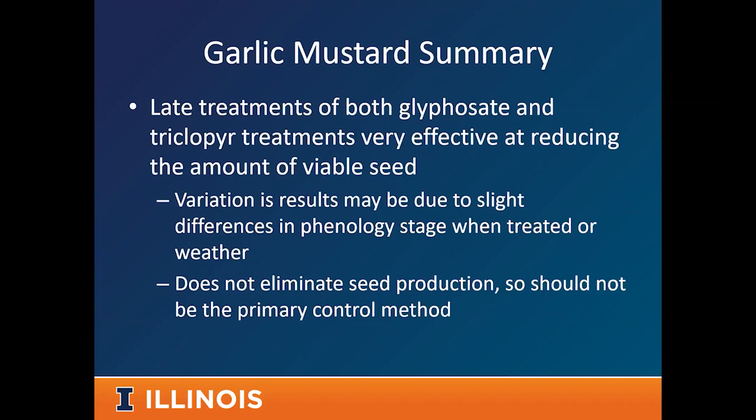As long as those fruit are still green and fleshy, and the plants are still actively growing, you should be able to control them at that point in time and render the vast majority of the seeds non-viable. So this should give us another 2 to 3 weeks extra spray window in the spring than we normally do right now.